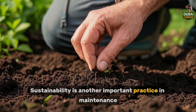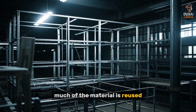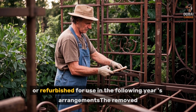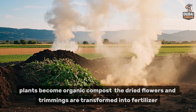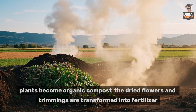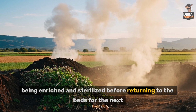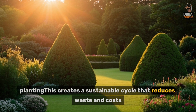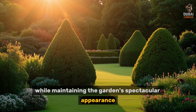Sustainability is another important practice in maintenance. At the end of each season, much of the material is reused. The support structures and metal frames of the sculptures are recycled or refurbished for use in the following year's arrangements. The removed plants become organic compost. The dried flowers and trimmings are transformed into fertilizer. Even the old soil is reused, being enriched and sterilized before returning to the beds for the next planting. This creates a sustainable cycle that reduces waste and costs while maintaining the garden's spectacular appearance.